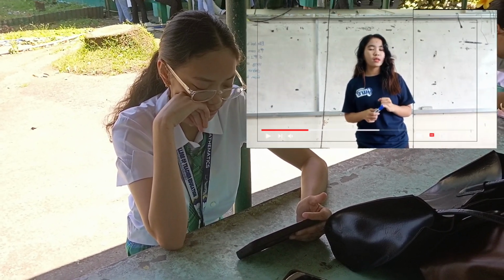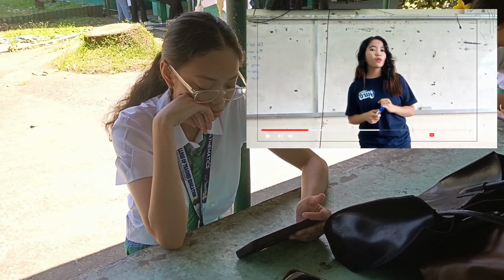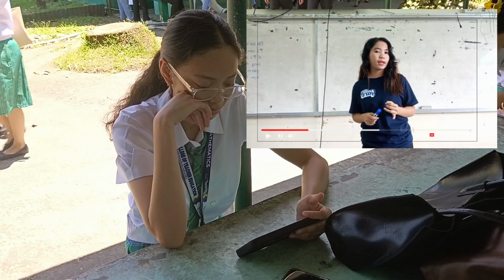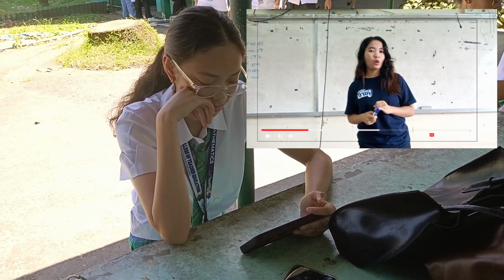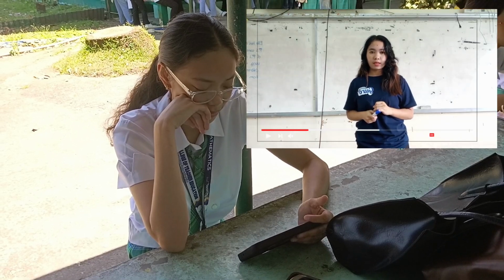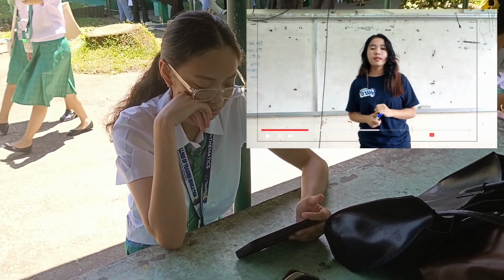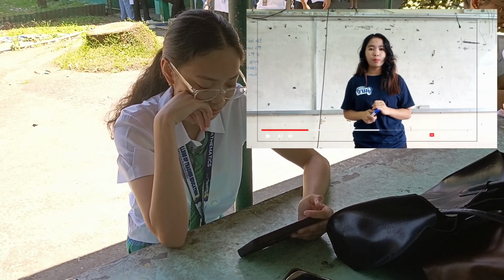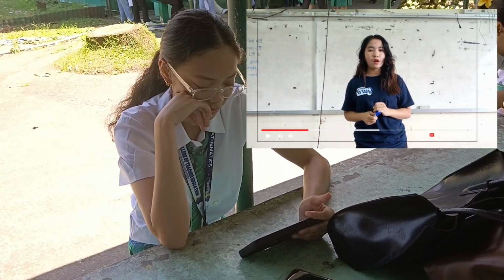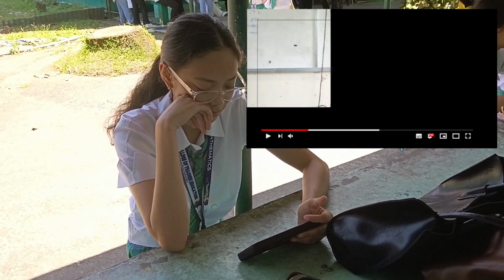Next is devise a plan. Once the problem is understood, the next step is to develop a strategy for solving it. This might involve using known formulas, drawing diagrams, or trying different techniques like guessing and checking. Next is carry out the plan. This involves executing the chosen plan and performing the necessary calculations or steps to arrive at a solution.